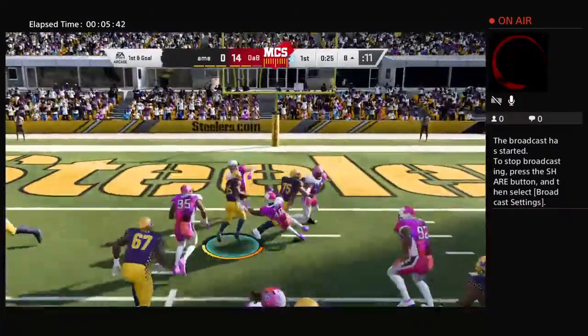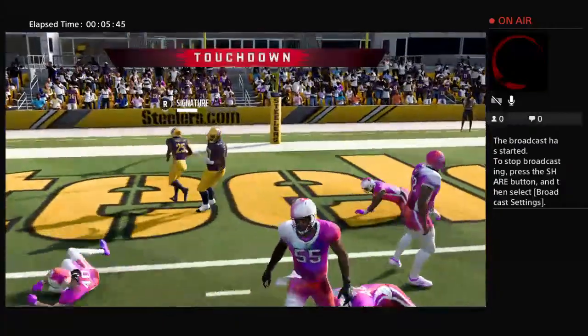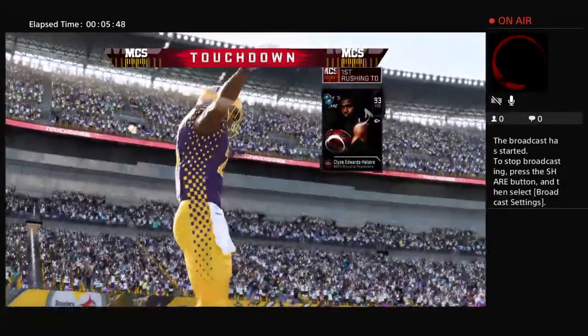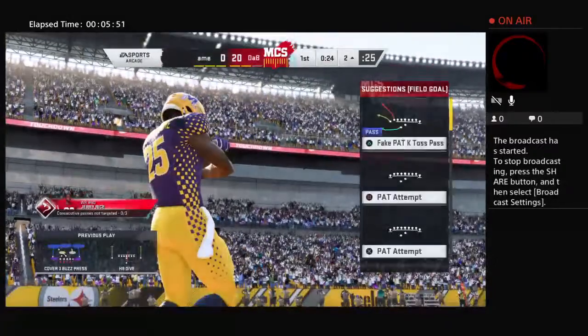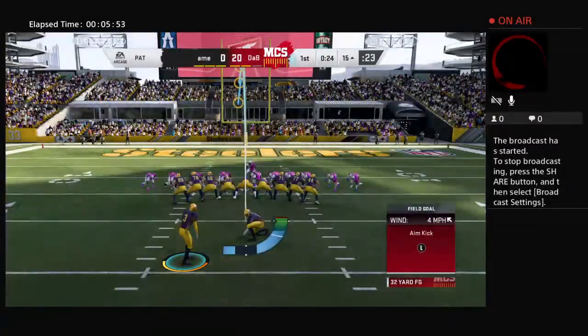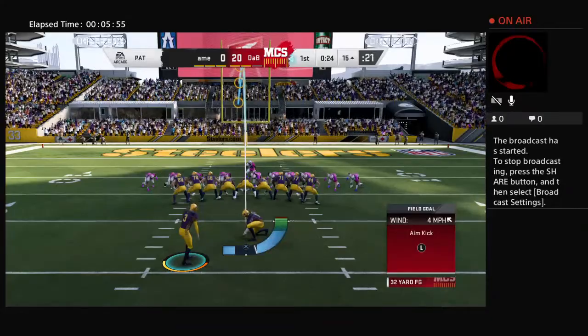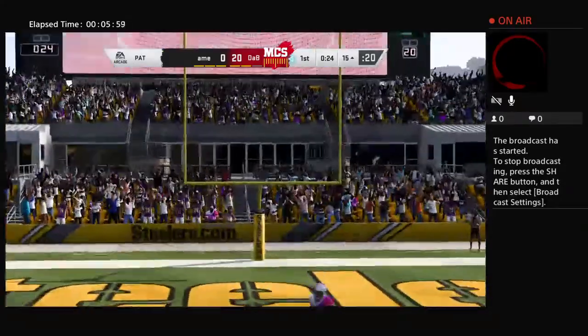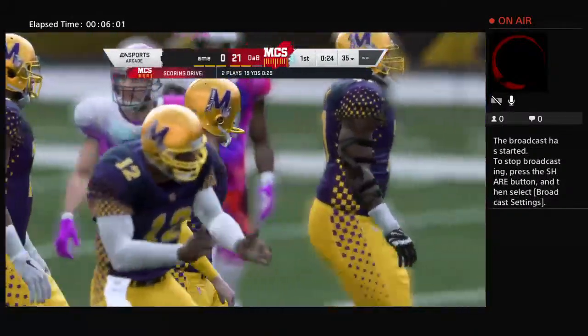And he'll give it here to his running back. And he will fight his way into the end zone for a touchdown. An 8-yard touchdown run. And his guys find a way to stretch that lead. Boy, these guys are off to the races, Charles. 20-0 already, extra point pending.